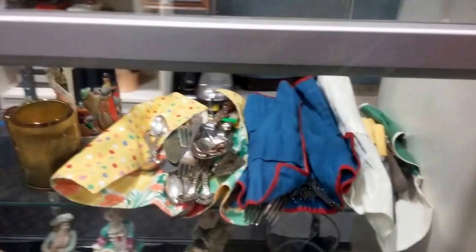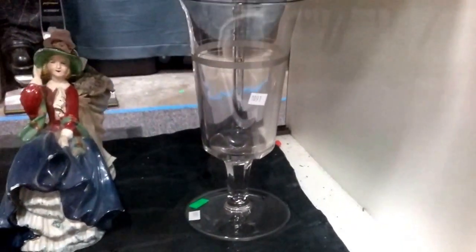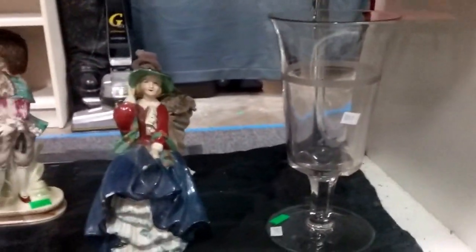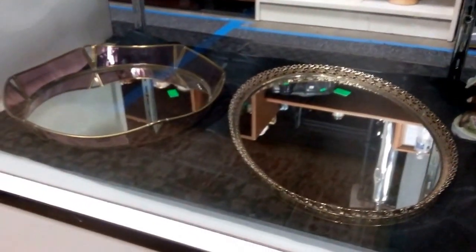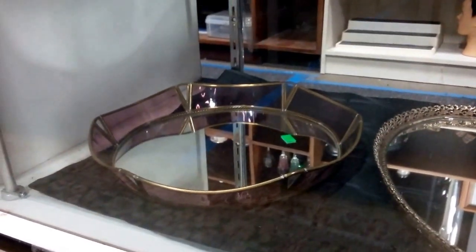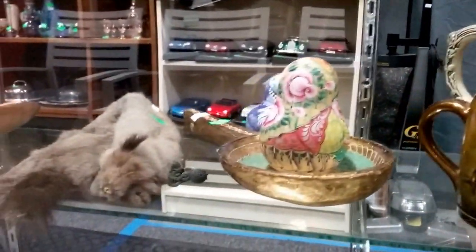And we have some vintage flatware and silverware. And this is kind of cool, hopefully someone likes it too. This antique vase, it is turning purple. You can tell it was hand etched too. And then some Victorian figurines, porcelain, ceramic, chalk. Vintage vanity trays. And this one's pretty cool. It's like leaded glass. It's very nice. Some foreign German and Russian items.